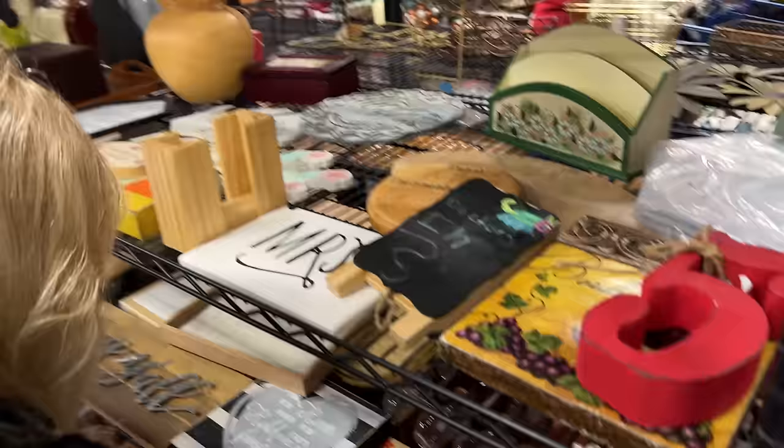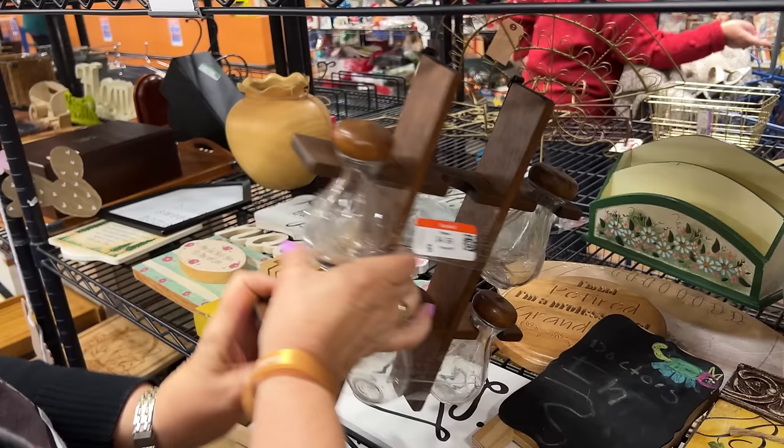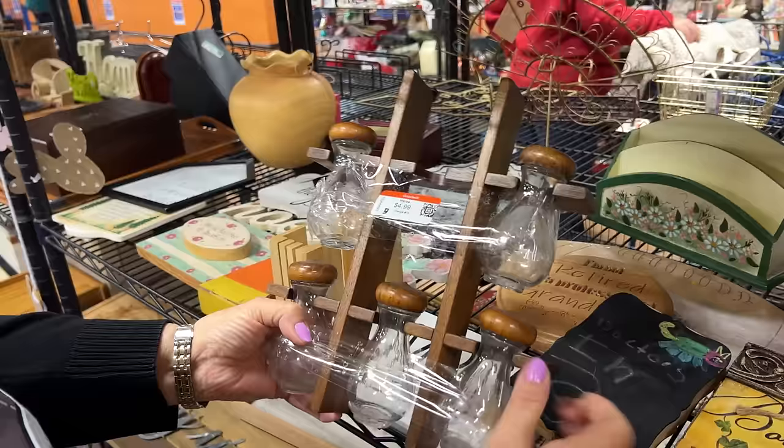Look at this, William. Isn't this interesting? It's some sort of spice bottle rack. It's a shame it's missing one of them. I know, because it's very Danish modern. Yeah. It doesn't appear to be marked. If that wasn't missing one, I would definitely pick that up. It's just so obvious that it's missing one. That's too bad. What are those?